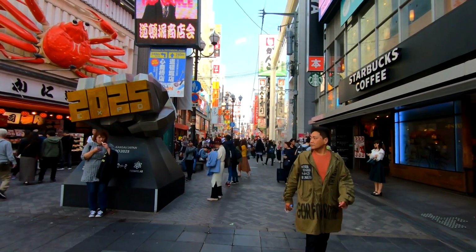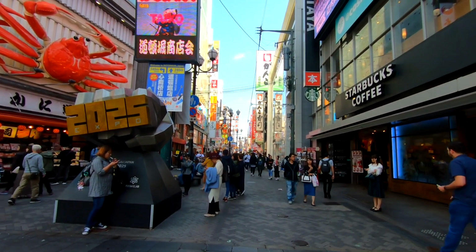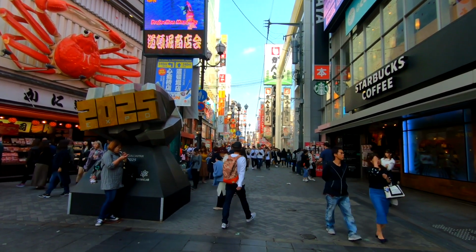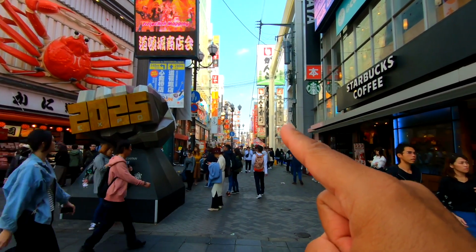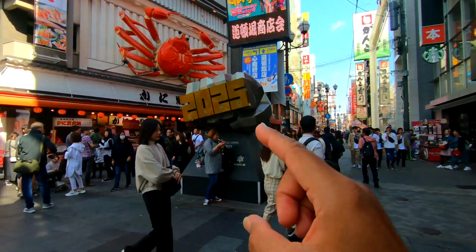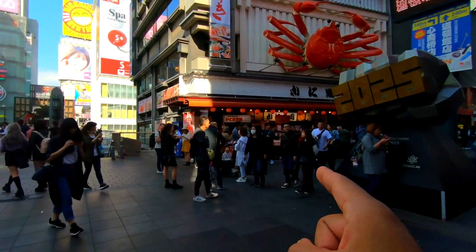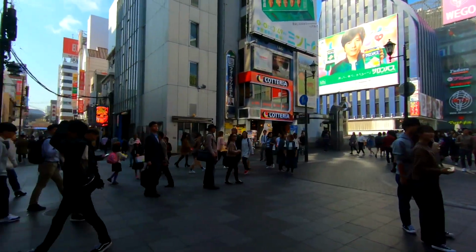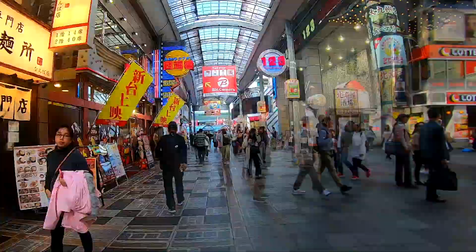This is Dotonbori, another area in Osaka, very famous for a lot of the neon light shops here at night. They all get lit up and a lot of people come here to shop and also to eat street food. It's quite busy here at the moment, lunchtime.